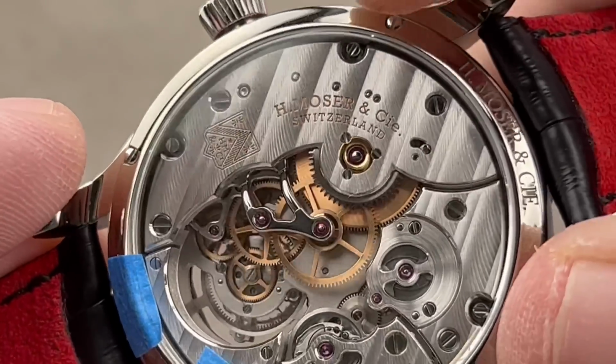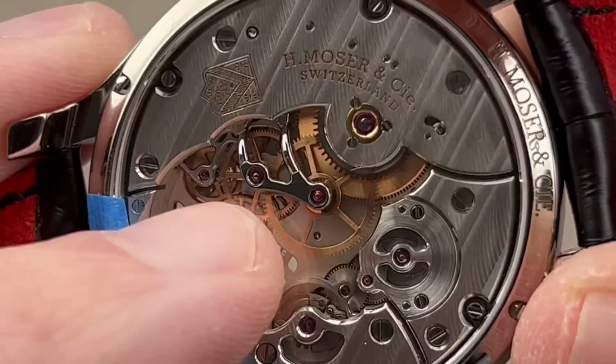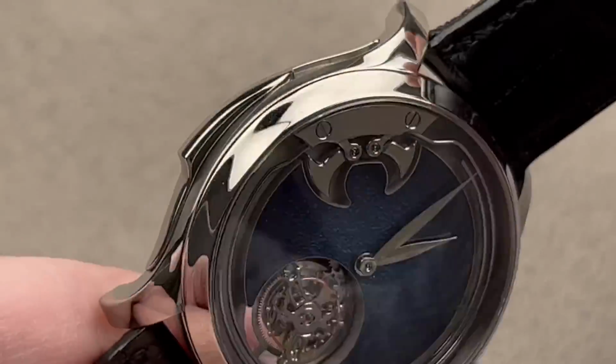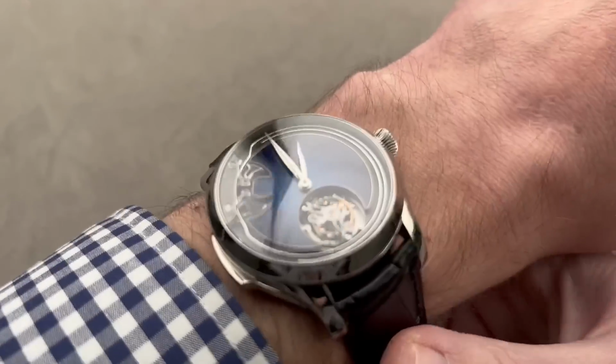We have Moser's typical double-crested Côte de Genève, which look outstanding here, but really it's the quality of the beveling and the black polishing of steel components, as well as the interior beveling of the wheels, that raises my suspicion MHC was more than just a design partner. I think some of these parts might have actually been finished by them.